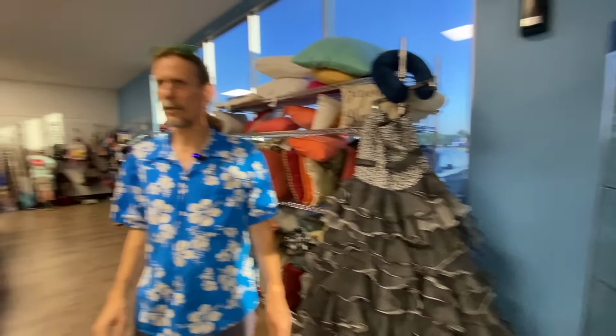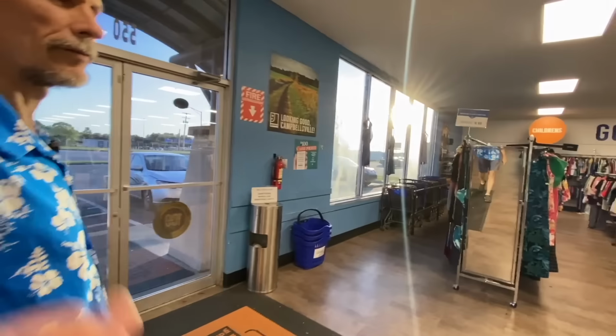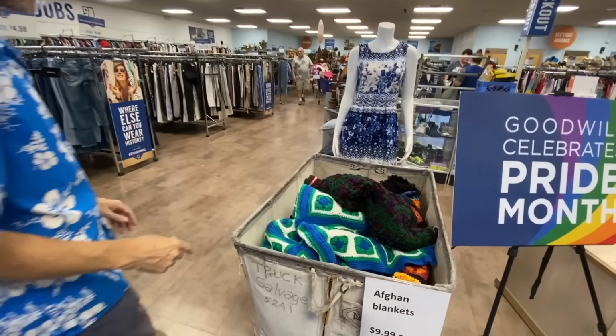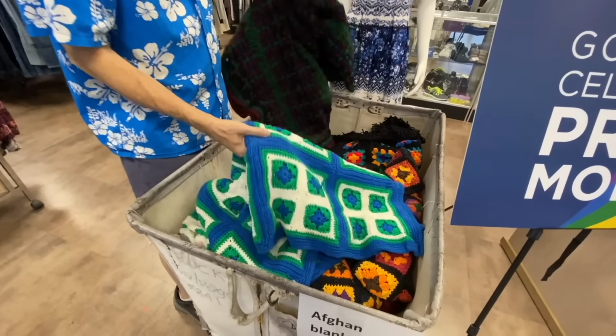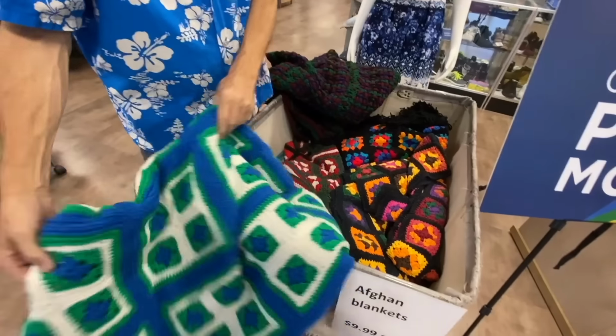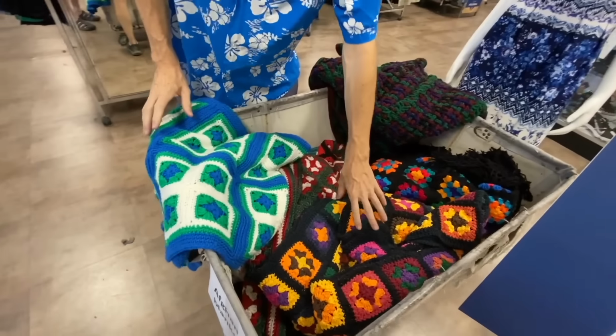It looks like we're in the shoe section. It certainly smells like it. So let's try it. There's an Afghan. In fact, here's a whole bunch, $9.99 each. Well, that's definitely in our price range. So let's see if anything's interesting. A little bit of unraveling there, but I like the color scheme on that.